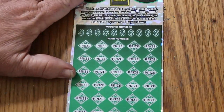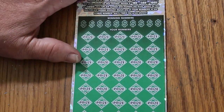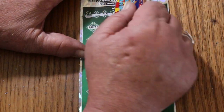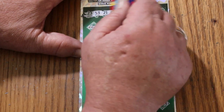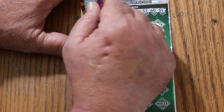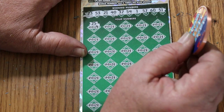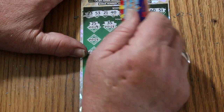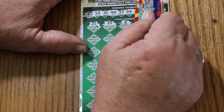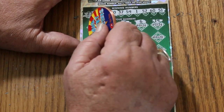Last ticket of the session. Started the session with a win. Can we end with a win? 000 black box for those that believe in that theory. Okay. 23, 53, 21, 40, 37, 54, 1, 57, 60, and 51. 25, 35, 8, 6, 19, 42.